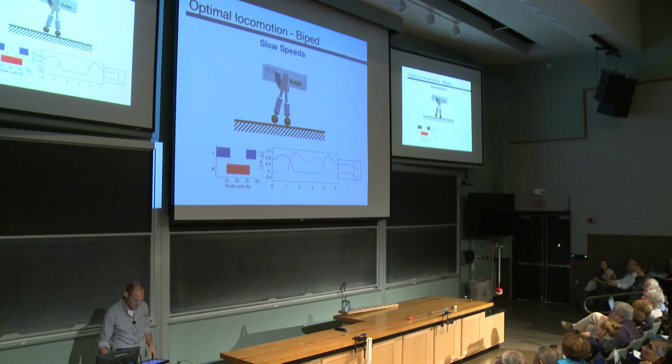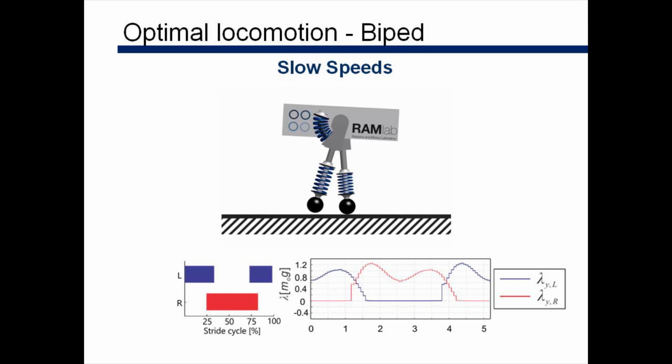I'm sorry. We have these ground reaction forces shown here that have the M profile that we saw before when we looked at walking horses. So this looks very, very close to human walking. And then we asked the optimizer, now can you do the same thing at a higher speed?